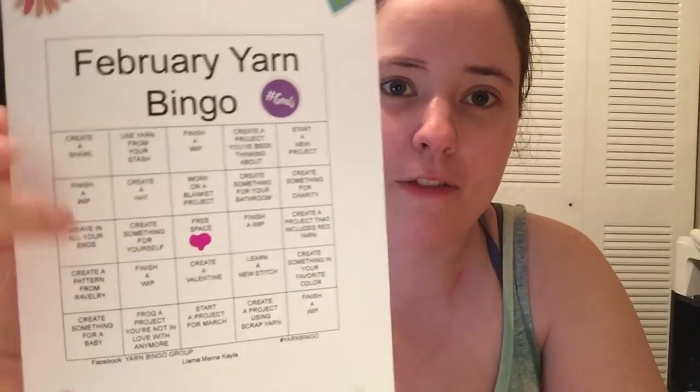And to be fair, and I think she even mentioned it on her Facebook group because there's a group for it, like there's 4 or 5 finish a WIP squares. So if you finish a WIP, you don't get all 5. You get 1 of the 5. So if you wanted all 5 of those, you'd have to finish 5 WIPs. So don't be a cheater and go through there and get all 5 of those with just 1 WIP. Be a good sport and actually play the game properly.